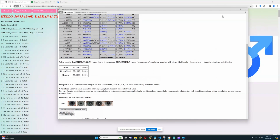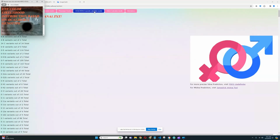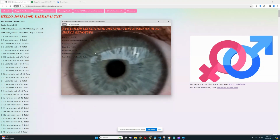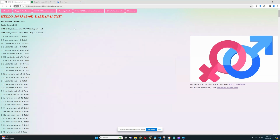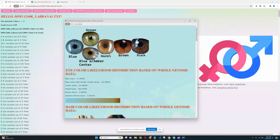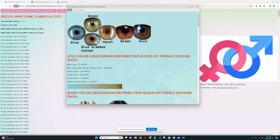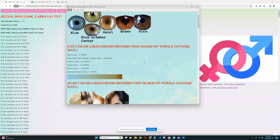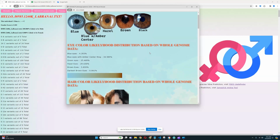It's not very good. If you look at the OCA2 and HERC2 eye color calculator, this is obviously going to be very blue, because if you take into account only the OCA2 and HERC2 genotypes, obviously this person is going to have very blue eyes because they have all light color variants in all the OCA2 and HERC2 variations. But obviously, if you take all the other genes into account, the likelihood of blue eyes for him is very low. It's not very significant. It's only 4%. Most likely they have blue eyes with an amber center, green or hazel. So there's definitely a lot of nuance when you consider all the other genes as well besides OCA2 and HERC2.